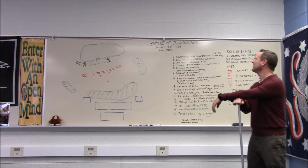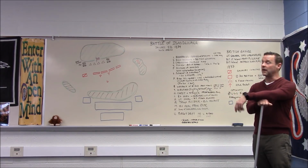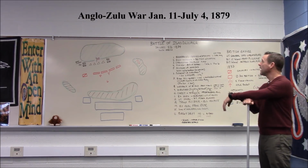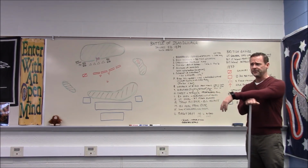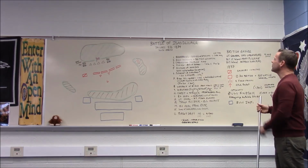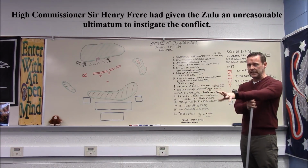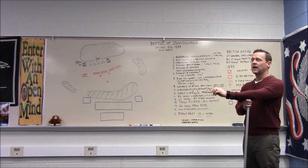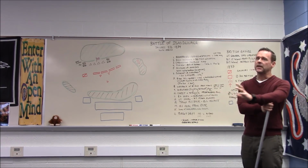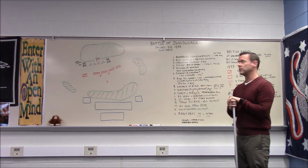This is the Battle of Isandlwana, and it is a part of, and actually the first battle of, the Anglo-Zulu War. This battle itself is going to happen in January of 1879. And one of the things you need to know about it is the British Empire is going to lead an expeditionary force, a three-pronged expeditionary force of about 4,000 British and native and colonials into basically Zulu territory, heading towards Zululand.